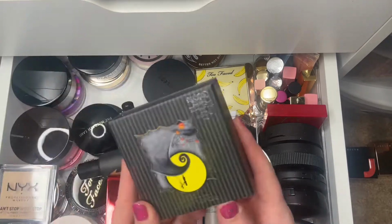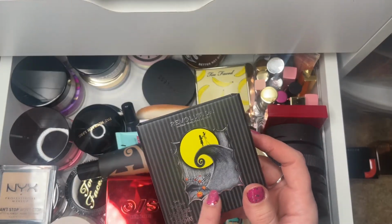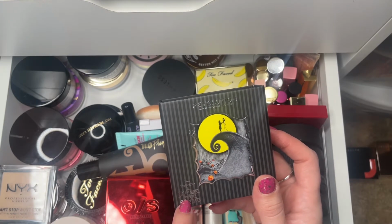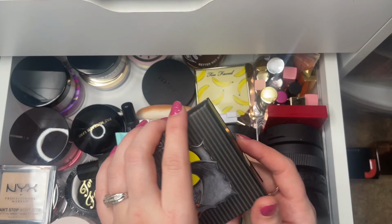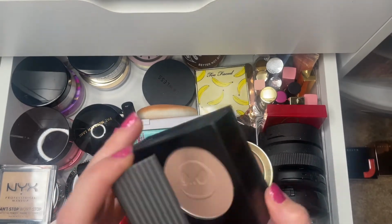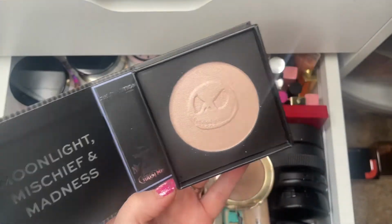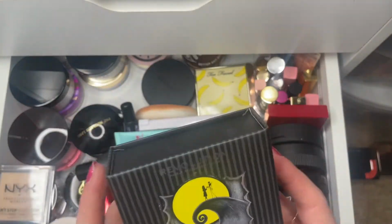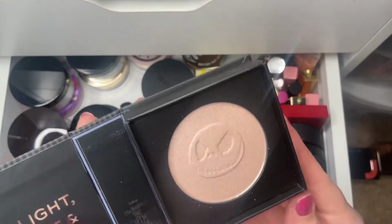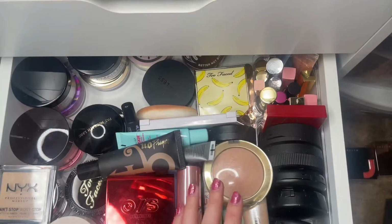Okay, so next up I'm going to grab this just because it's huge and it's in my face. This is from Makeup Revolution, and this is from the Nightmare Before Christmas collection, which I love. And this is a highlighter in Moonlight Mischief and Madness. I love this so much, so cool, and I don't care that this packaging is huge. I don't care that it feels cheap. I love the concept, I love the idea, love everything about this one.